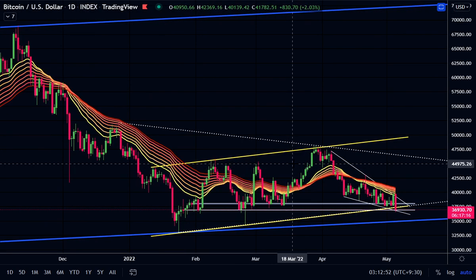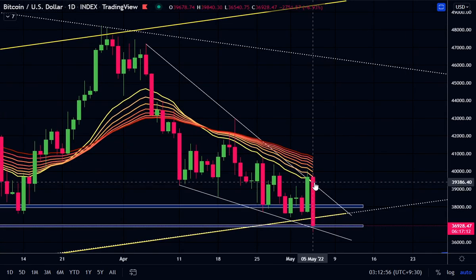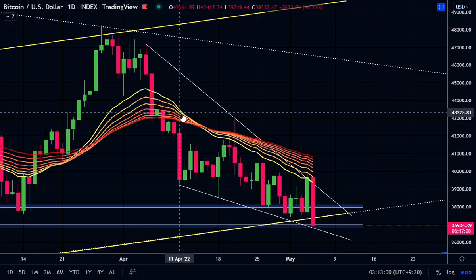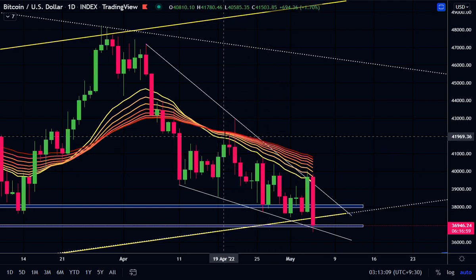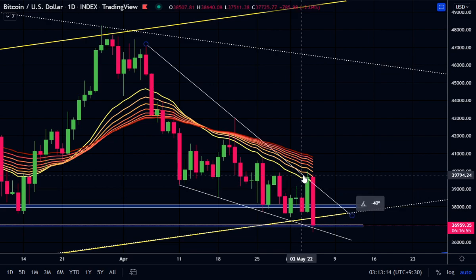Pulling up the daily EMA ribbon now, we can see it has acted as resistance on all these attempts higher. We mentioned that once this ribbon flips, it acts as stronger resistance. And we can see on 3 occasions here it has acted as resistance as we've tried to get back above this ribbon.